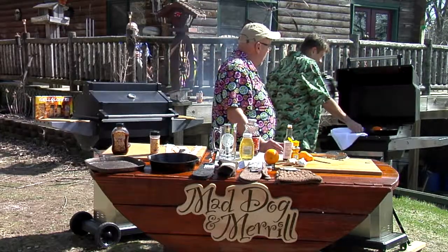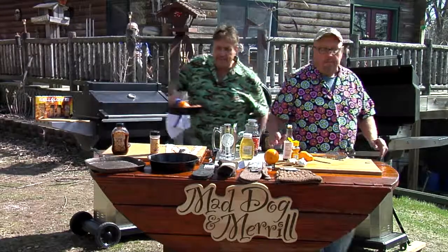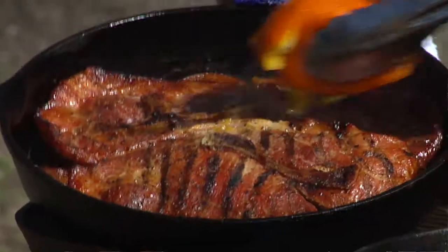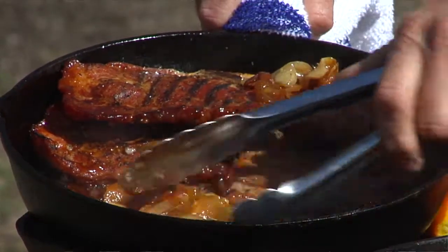Oh, I can't wait. Look at that. I'll tell you what. We cooked this down until it caramelized. And I just want to show you. We cook it down until it just caramelizes gorgeously. And look at those wonderful dried cherries.